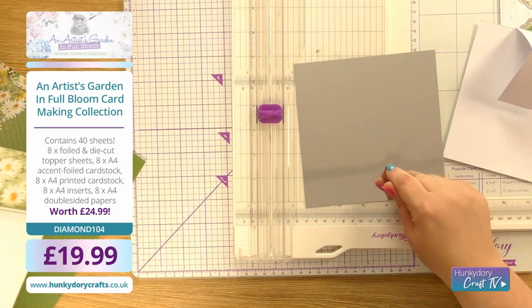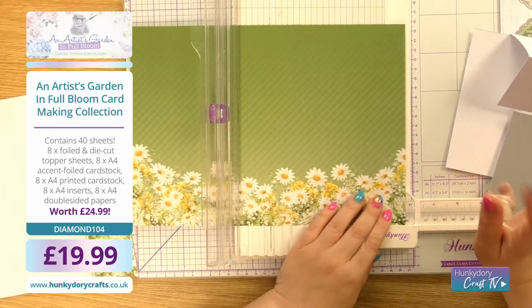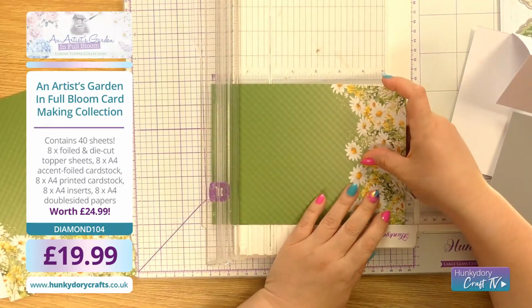So I think I'm going to take, I don't know, let's go with this one. Have a bit of a punch. So I've done a 6x6 mirror mat for the bottom, and then we're just going to do a layer with this beautiful cardstock.